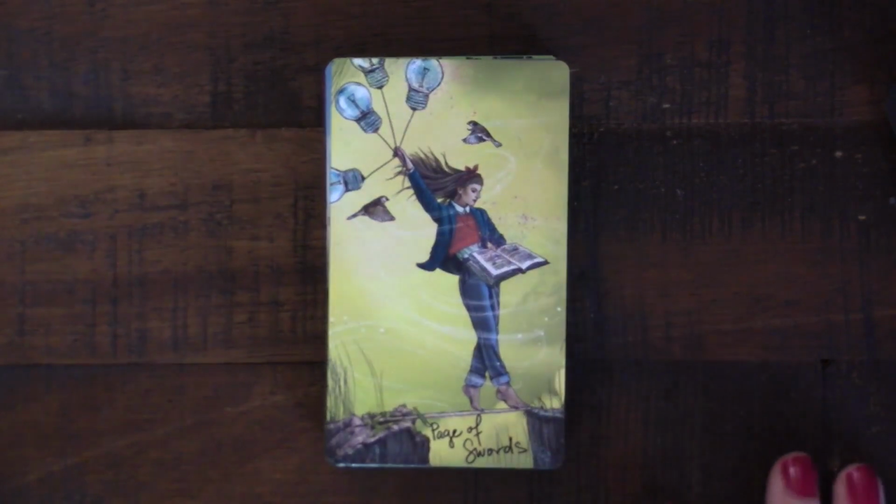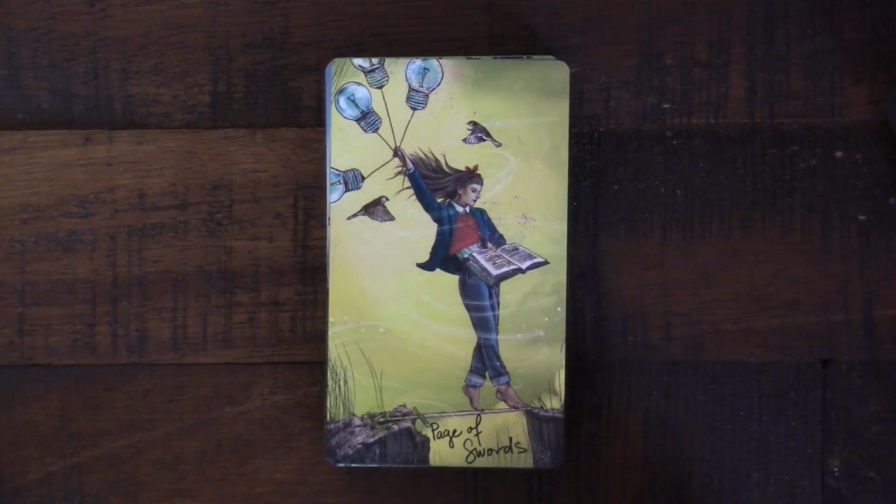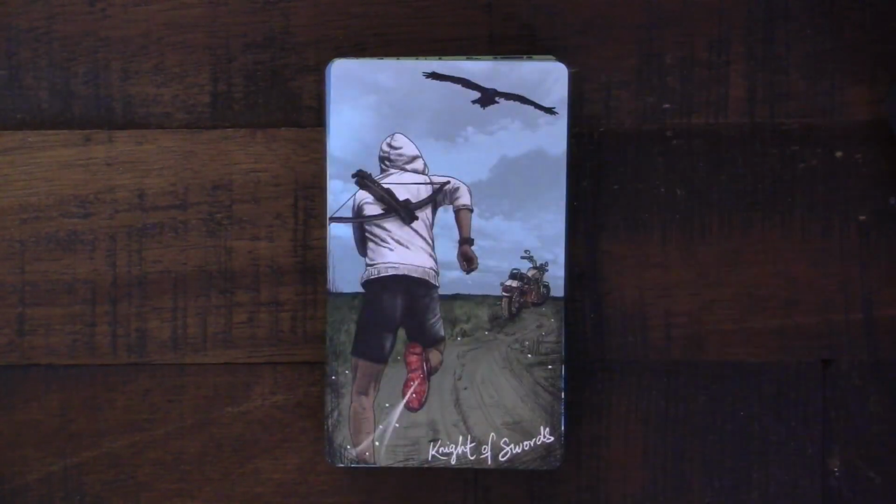But it ends up balancing out in terms of male and female gender, if that's something that matters to you. I absolutely love this Page of Swords. She's got all of these ideas. She's got a book in her hand. This is me growing up. I absolutely love it. It's adorable.